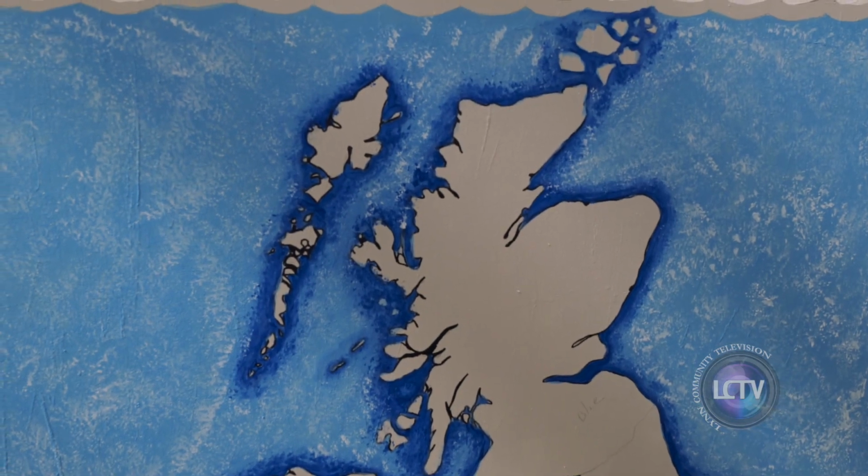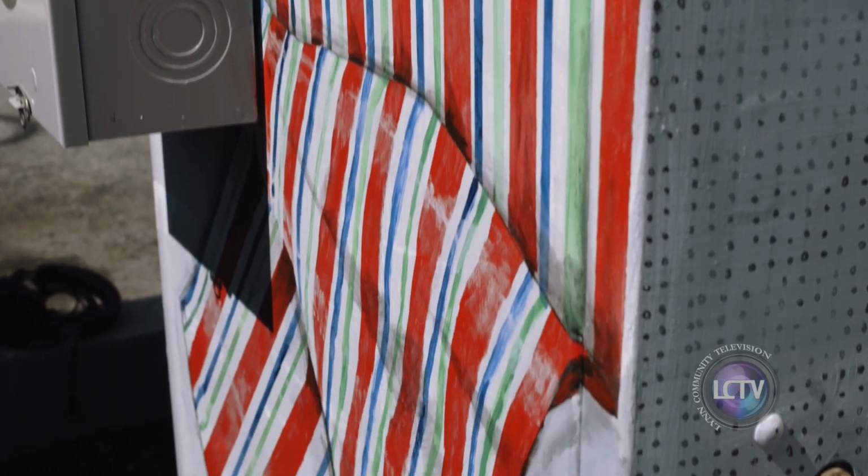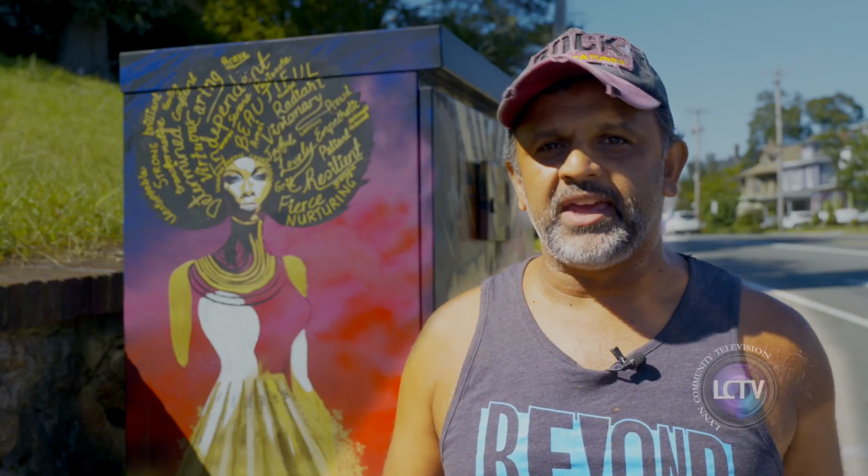The utility box was going to be here no matter what, and so being able to have something a little bit nicer to look at than just a shiny metal box or a gray painted box, hopefully brings somebody some joy. When people walk by, they actually notice it and they look at it. Prior to that, they just go on by.